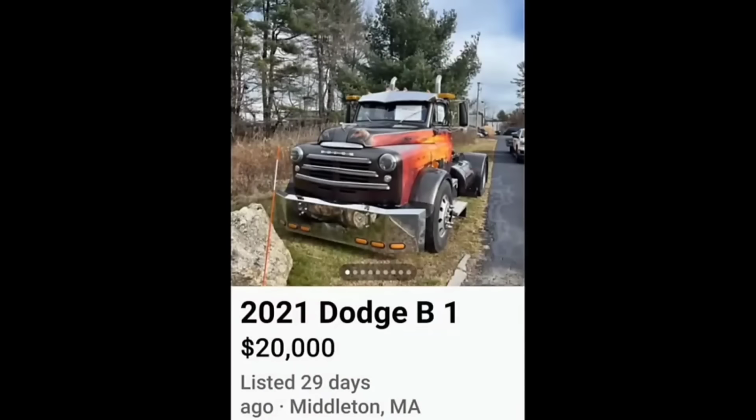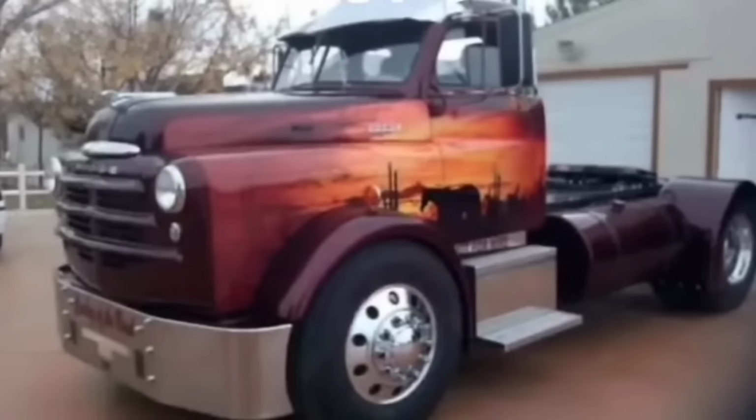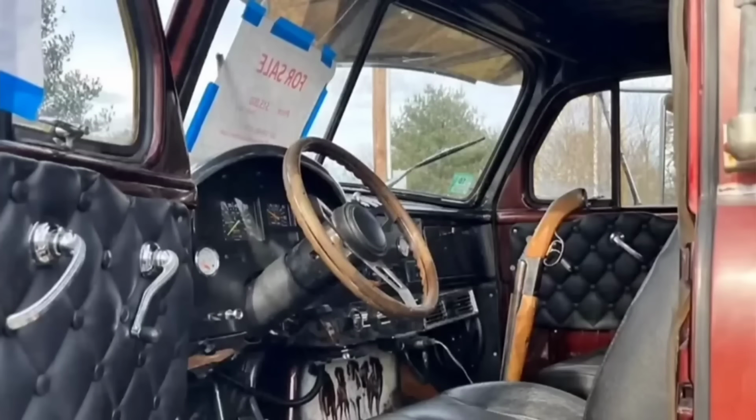Up next, got a little 2021 Dodge for $20,000. I can't be the only one that hears... when you see this truck. If Mater had a rich cousin that grew up in the city named Bubba, this would be Bubba. And I'm not saying I don't like it, it's just ugly. Kind of like my ex-wife.